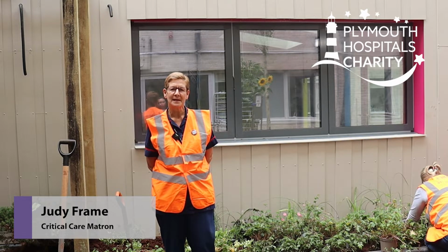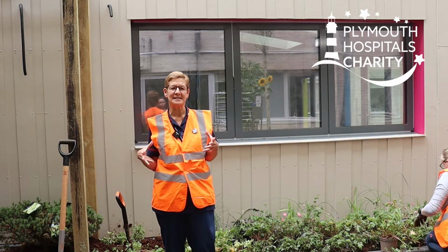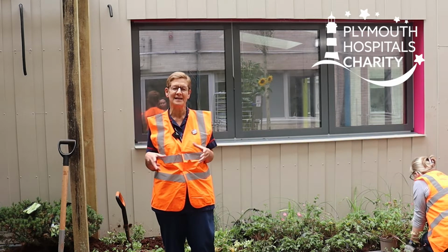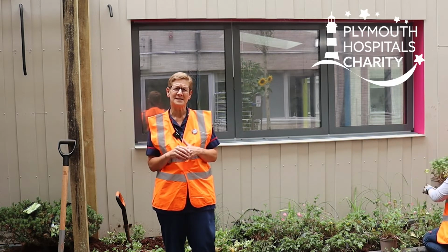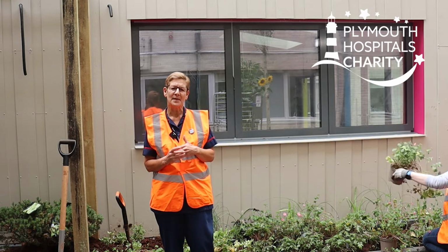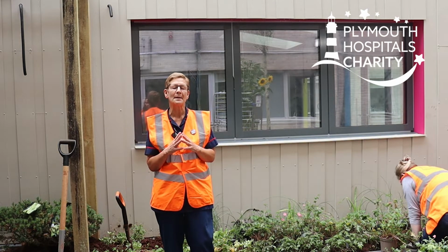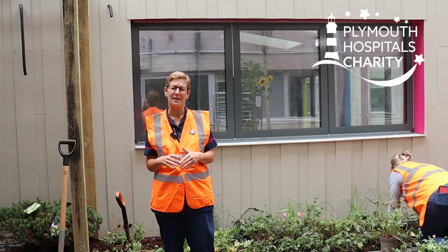and well-being to be able to have this outside space where people can come and just get some sunshine, some rain, just away from the confines of the pressures of their day when they're looking after critically unwell patients. It's just an absolute joy to be able to see staff out here in all weathers.